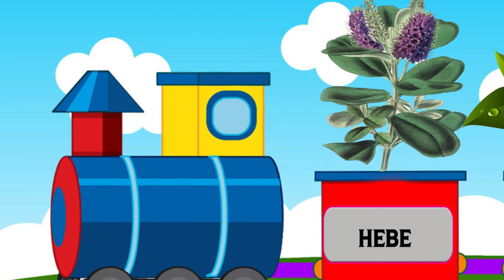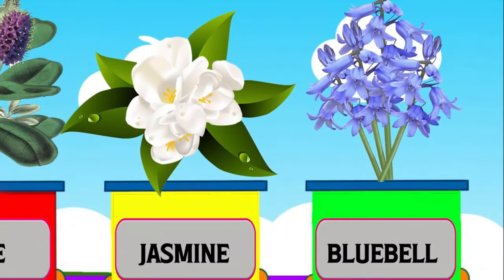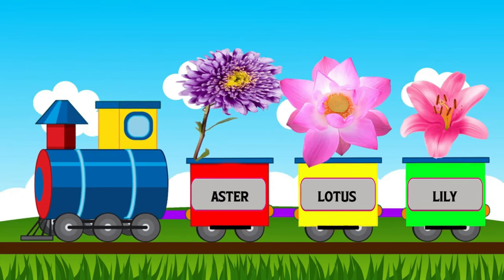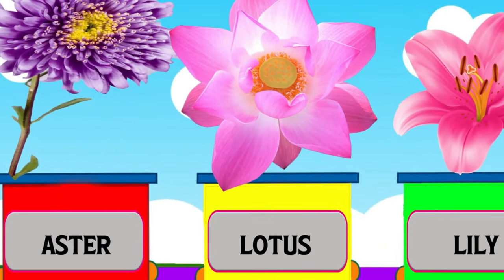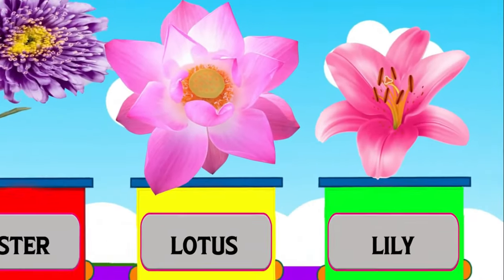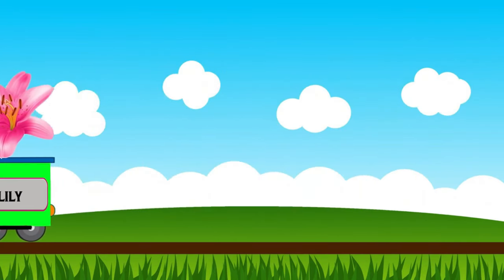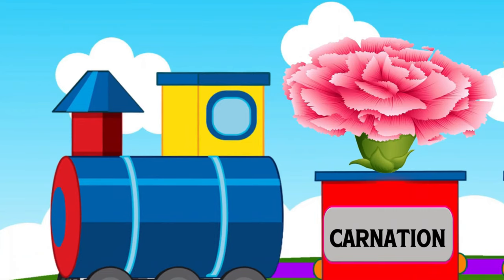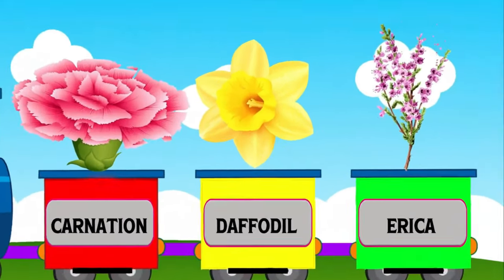Hebe. Yes, ma'am. Blue bell. Esther. Lotus. Lily. Carnation. Daffodil. Erica.